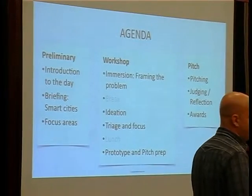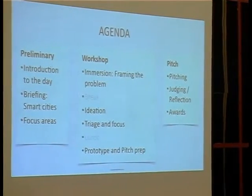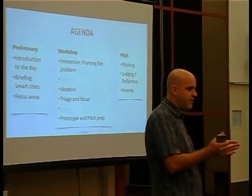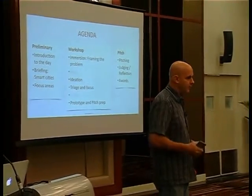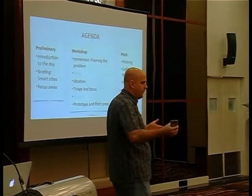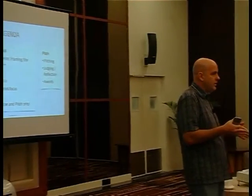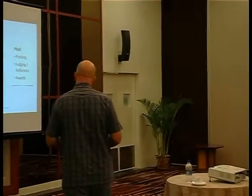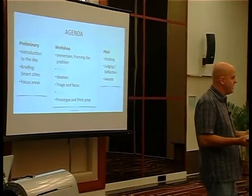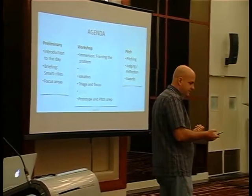Then the workshop itself, and we're basically going through a typical design thinking process of immersion and framing the problem, and it's very much a converging and diverging process. So immersion and framing the problem, ideation, where we really think about all the different ways you could think about the problem you focused on, triage and focusing in on the thing that you're going to actually build, and then that prototype and pitch prep. And then the last bit will be the actual pitching and some judging of that pitch. And during that judging time, you'll also have time to maybe do a little reflection on the day, and then the awards.